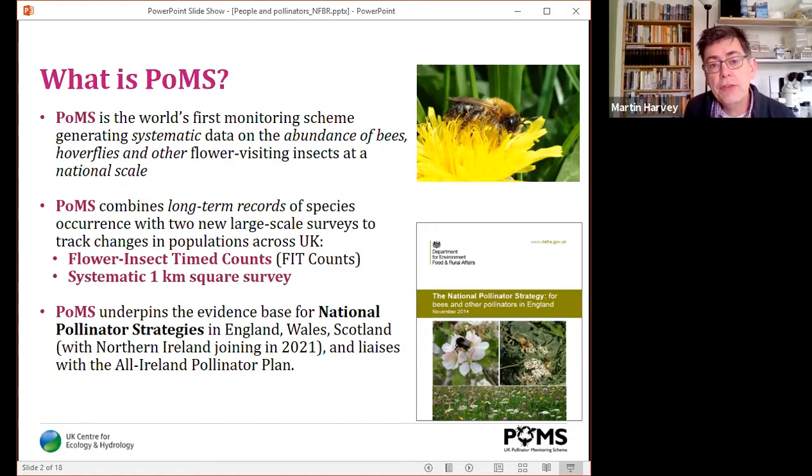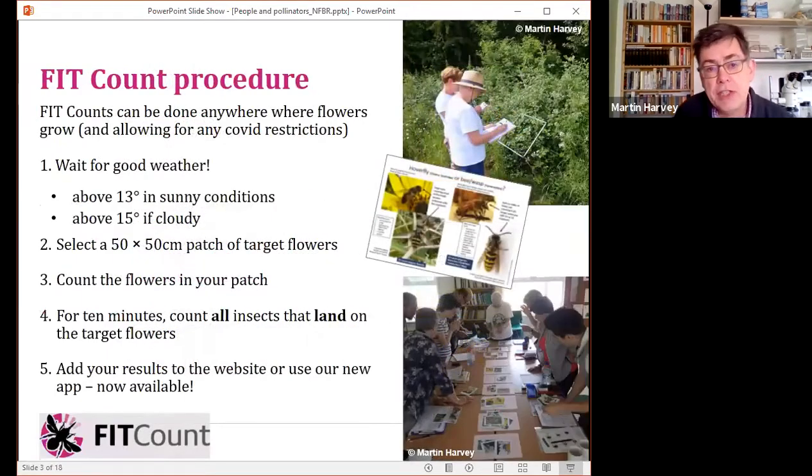So the 2 surveys that POMS runs, the first one is known as the FIT count, the flower insect timed count. And this is one that anybody can do pretty much anywhere as long as you can find some flowers growing. A lot of them do get done within gardens or parks, but potentially even a flower pot on a windowsill outside, of course, would enable you to carry out a FIT count.